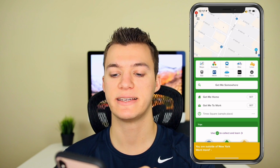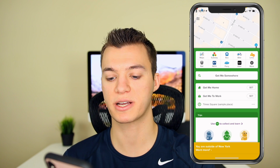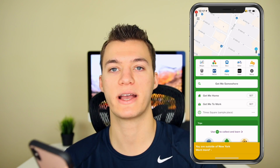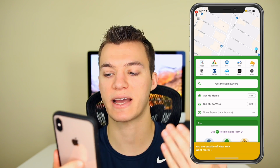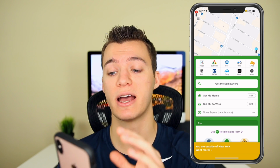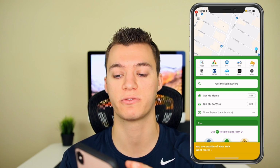So you can see right here, you can see the maps, you can see the subway, the bus, bikes, paths, the ferries, Uber, you can see all this stuff. And basically it shows you walking ways to get home. It's hard to really explain, it's hard to actually portray how valuable this is. But when I was in New York last year, this application saved my life so many times. I was so grateful for this application.